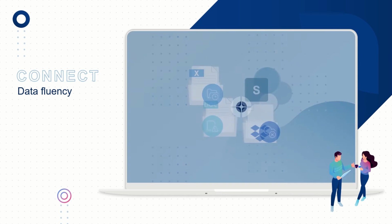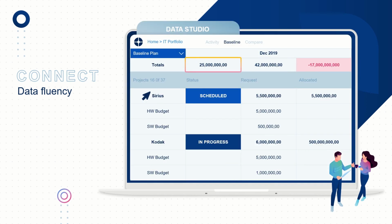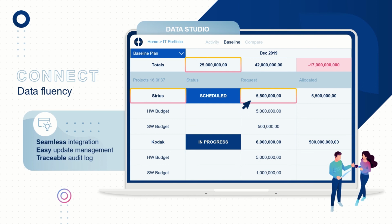Decision Lens Accelerate's Data Studio brings all your disparate data into one connected, collaborative, real-time environment. It integrates seamlessly with your existing data sets through out-of-the-box models and customizable APIs. With easy integration, update management, and a traceable audit log, you can take control of your data. Data Studio gives planners the information they need for true data fluency, so they can shape results.